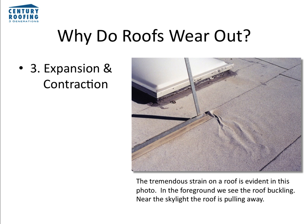The roof expands and contracts every day. This is referred to as thermal shock. The sun's heat makes the roof stretch out in the day. At night, the evening cools the roof, causing it to contract.